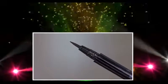Now, the Sisley one sounds really great, too. This is what the tip looks like. It's much more felt tip than a brush tip, but it is about the same size as the Tom Ford one. A little bit bigger, but the actual tip itself is very similar.